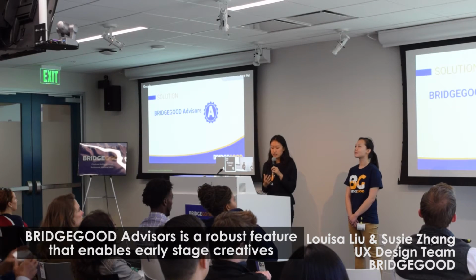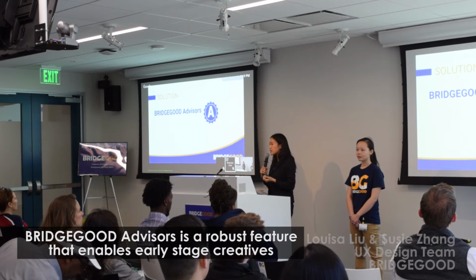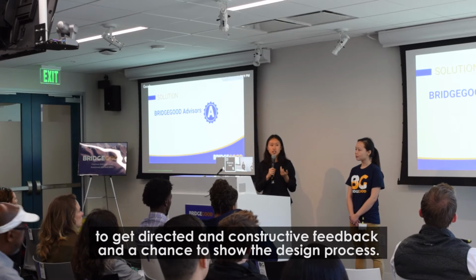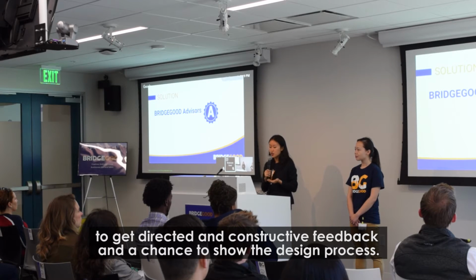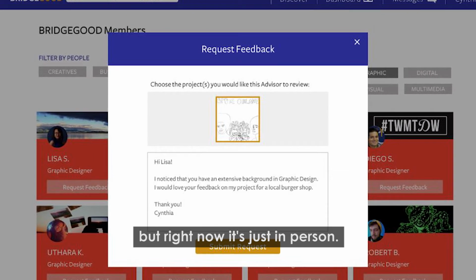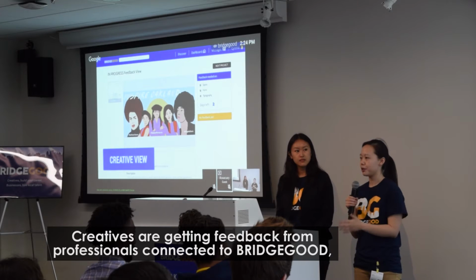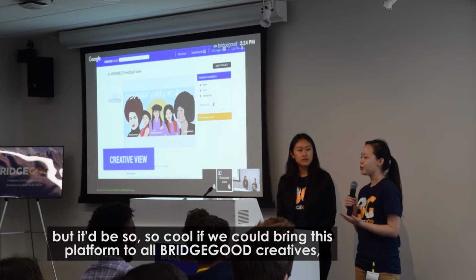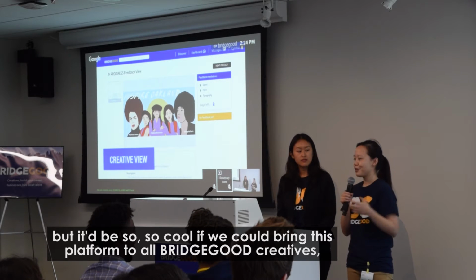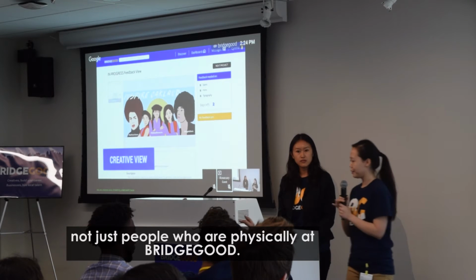BridgeGood Advisors is a robust feature that enables early stage creatives to get directed and constructive feedback and a chance to show the design process. Really, this feature is already in place, but right now it's just in person, right? Creatives are getting feedback from professionals connected to BridgeGood, but it'd be so cool if we could bring this platform to all BridgeGood creatives, not just people who are physically at BridgeGood.